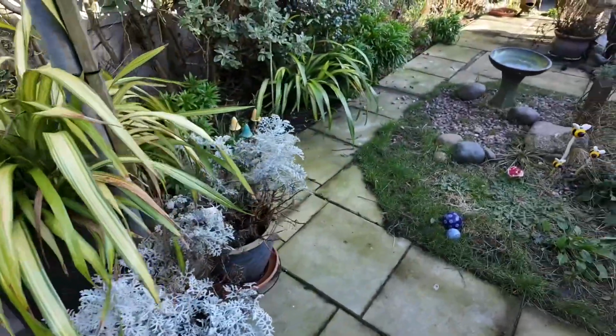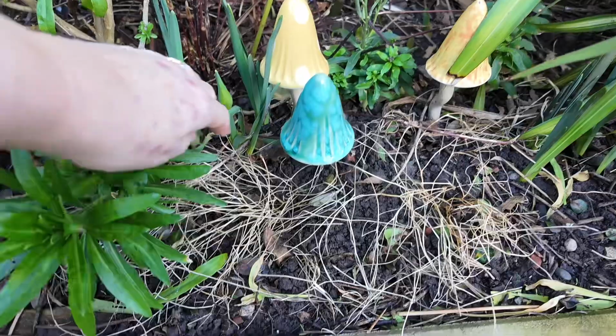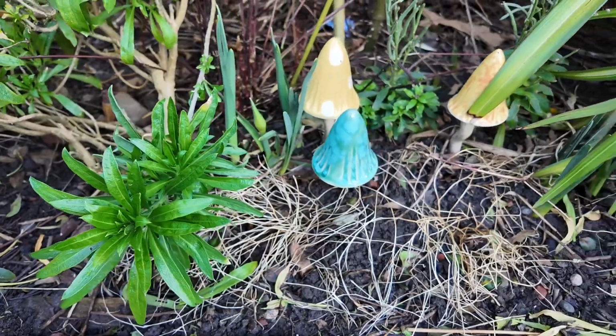So I've got little memories and little bits of this and that all over the place. Oh, what's that? That doesn't look like a daffodil, does it? That looks like something else. I'll tell you when it starts flowering.